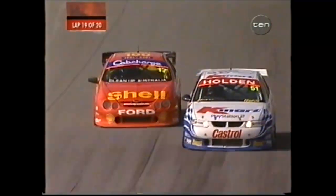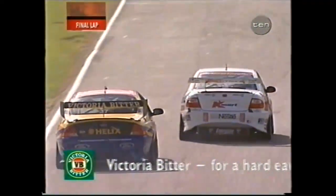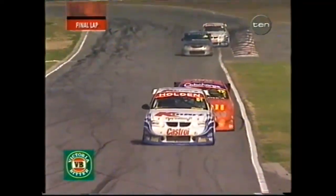Hanging on by his fingernails. Oh, look out, boys. Johnson is... Oh, yeah, mate. Almost looked like he was going to stick his guard right alongside the right rear wheel of Murphy's car. He just wasn't quite close enough. 1 lap remaining. Do you think both those guys were on the braking limit then? Couldn't have got closer than that.